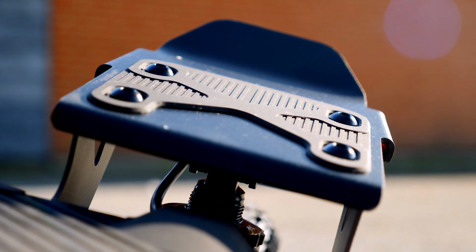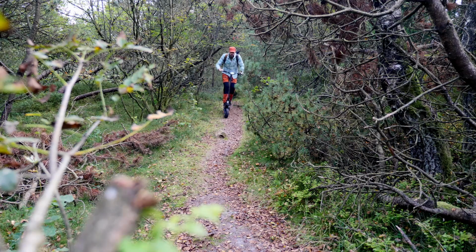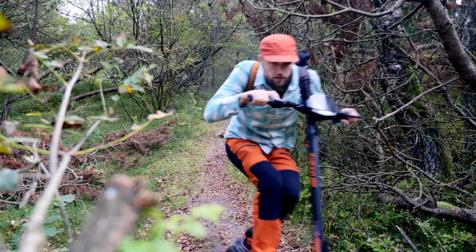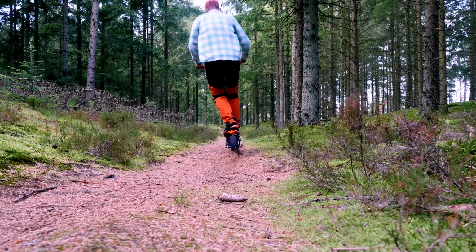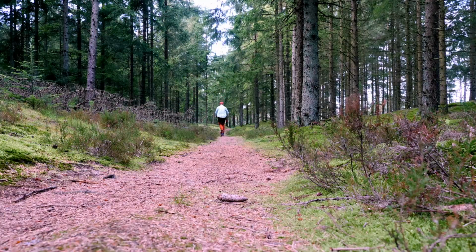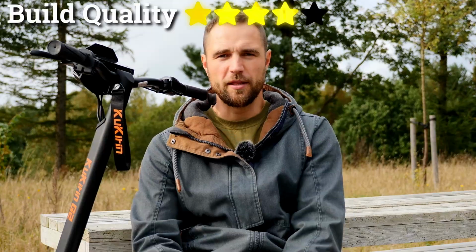I only had a little bit of white stuff on the paint, and there is a little bit of noise when you ride on really rough terrain, like over the roots of trees. There is some banging noise that comes from the suspension. The noise is not rattling, it's not annoying, but it's just there. Those are the only two things I could mention about the scooter not being perfect quality.